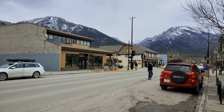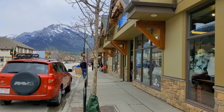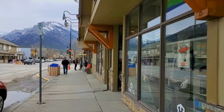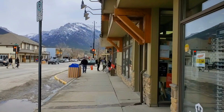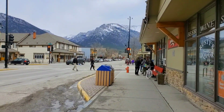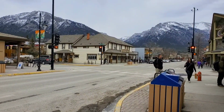So this is Canmore town, and right now I am on the famous Canmore Main Street. This is the busiest and most famous street in Canmore, which is Main Street. So you can find everything on this street.